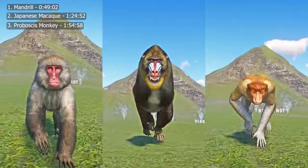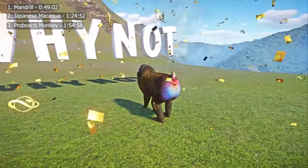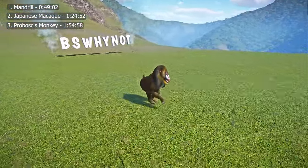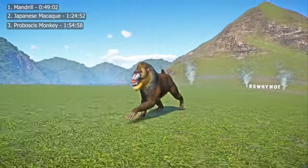Today's category winner is the mandrill. Mandrills are classified as a vulnerable species, and while it is not known how many of them are left in the wild, their numbers are thought to be declining significantly. One threat is habitat loss due to deforestation of the rainforests in which they live. However, their greatest threat is hunting.